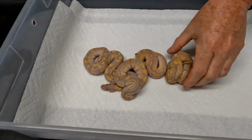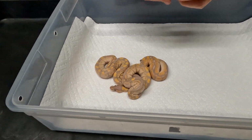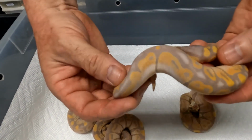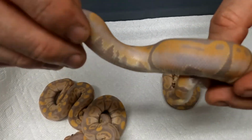I'm thinking that 3 of these are gonna prove out to be hets, because you can see how some of these are a lot more washed out than the others. They're all really cool looking animals. And this one was a kind of short and stubby little fella. I call him Stubbs. Stubby!